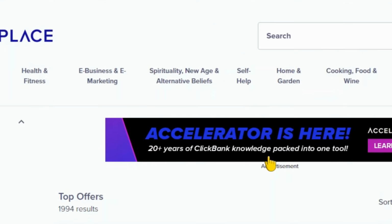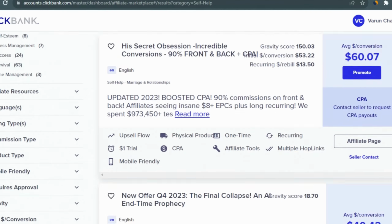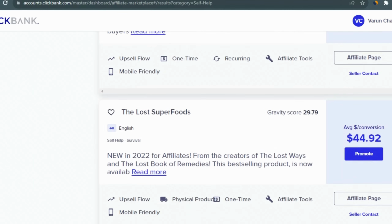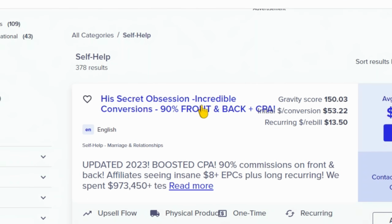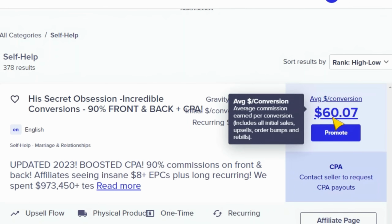This really tells us women are more on Pinterest compared to men, and that's how we can take advantage of it. So what I wanted to do is click on self-help, then it's gonna pull out all these dating and relationship offers you can promote and get paid up to $100 on average. Go ahead and select this offer, which is called His Secret Obsession. This is a dating offer for women and it's paying us $60 per sale.